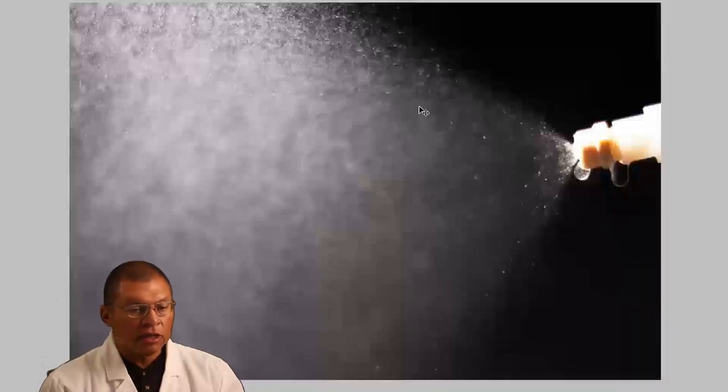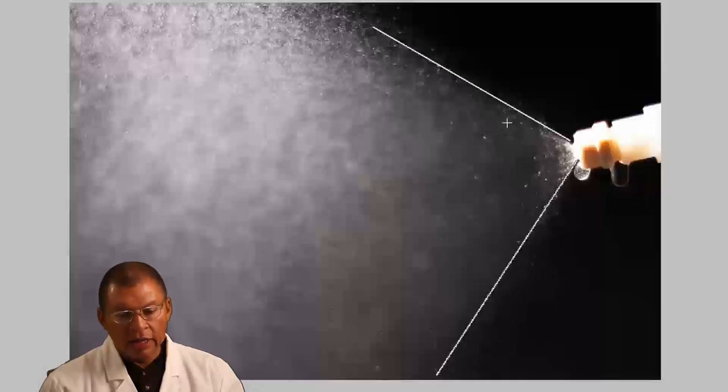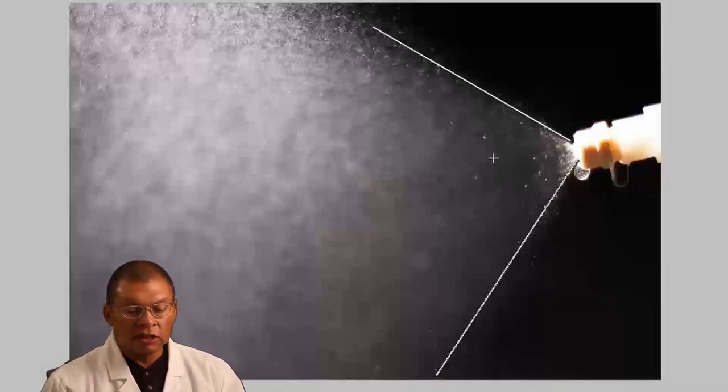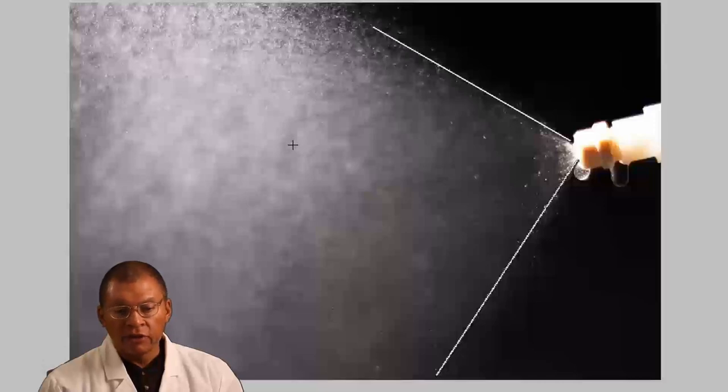Now let's do the angle here, what the spray angle is. Let's draw from here to here, and from here to here. Once again, this is like a 90 degree angle. So this nozzle's spray angle is around 90 degrees, which is about medium for a spray angle. But once again, I love this. This is impressive for a budget nozzle.